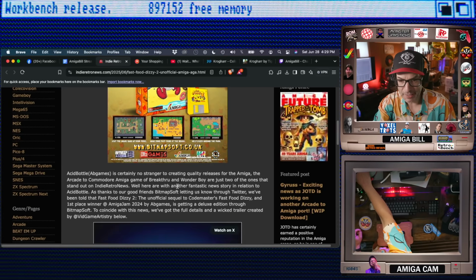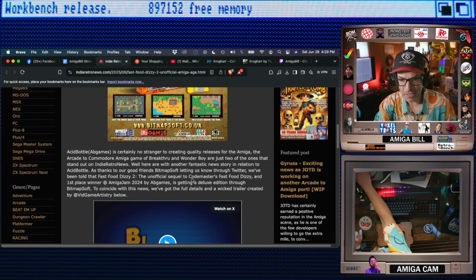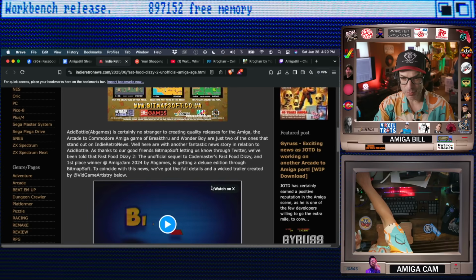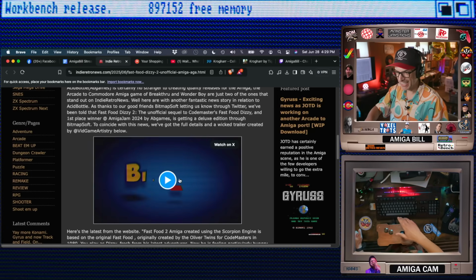The arcade to Commodore Amiga game of Breakthrough and Wonder Boy are just two of the ones that stand out on Indie Retro News. Here we are with another fantastic news story in relation to Acid Bottle. Thanks to our good friends BitmapSoft letting us know through Twitter, we've been told that Fast Food Dizzy 2, the unofficial sequel to Codemasters Fast Food Dizzy and first place winner at Ami Game Jam 2024, is getting a deluxe edition through BitmapSoft. To coincide with this news, we got full details in a wicked trailer created by Vid Game Artistry below. Ooh, let's check it out.